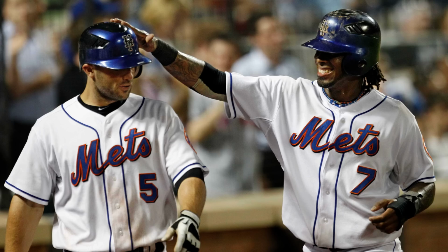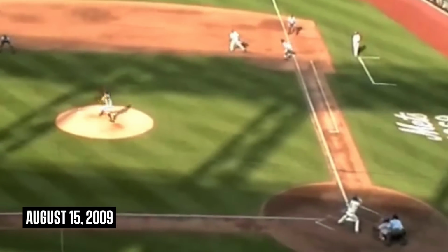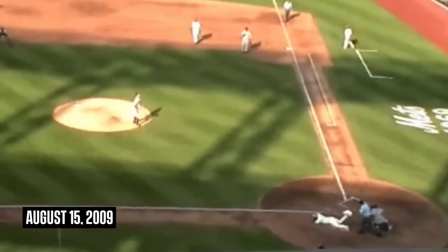David Wright, he played third base for the Mets, and he got drilled in the head with a 90+ mile an hour fastball, concussion. He was out for a long time. So we had to fast track a development for safety. But I was the guy leading that charge to build that development.